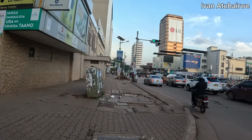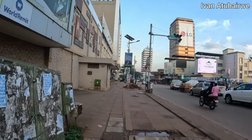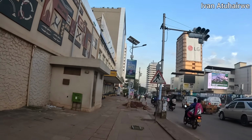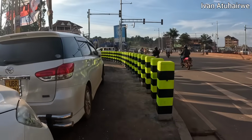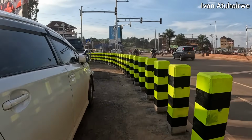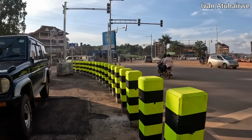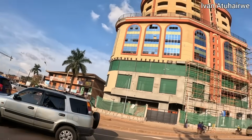So before I sign out, I also want to show you the traffic lights around here, where the Entebbe Road starts from. They're also being modified. They are trying to paint it, and I think it's going to be in these colors. These are pillars that will stop motorists from invading the pedestrians. And this is how it looks like.